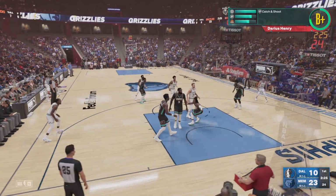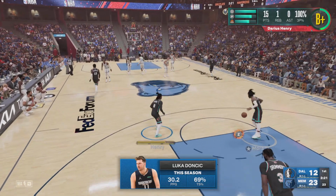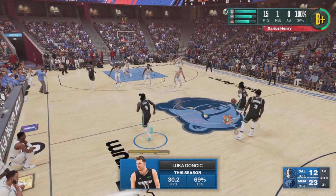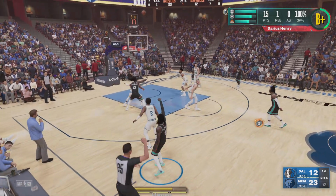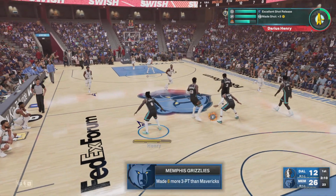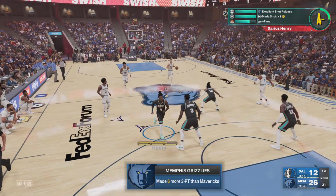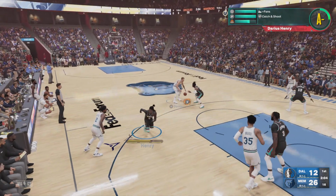Shoots over Morant. He's now 1-for-2 with that bucket. That's the 10th straight point they've given up in the paint. Pass to Henry. Fires the three. Good, and a nice assist from Morant. Morant's got assist number 8 now on the night. I'll tell you, this lead's not going anywhere with this guy making plays. What a quarter.